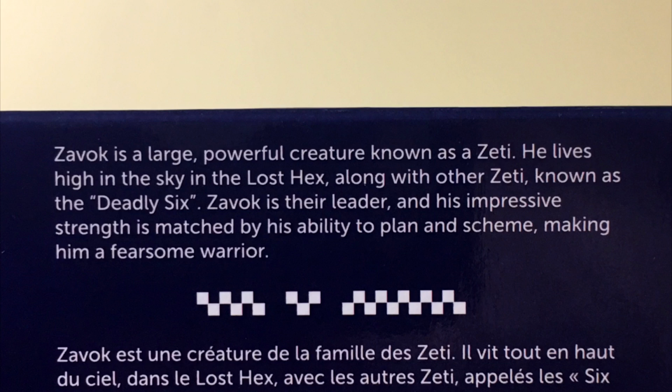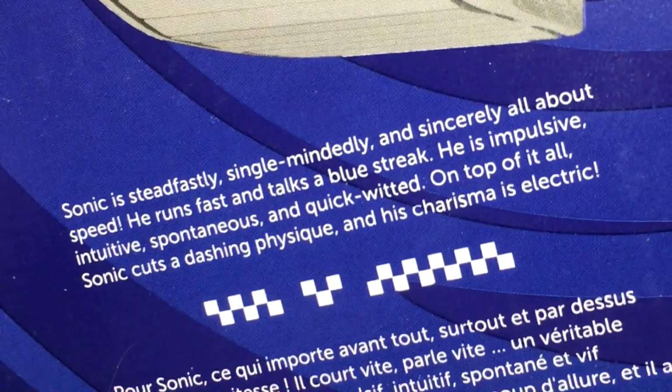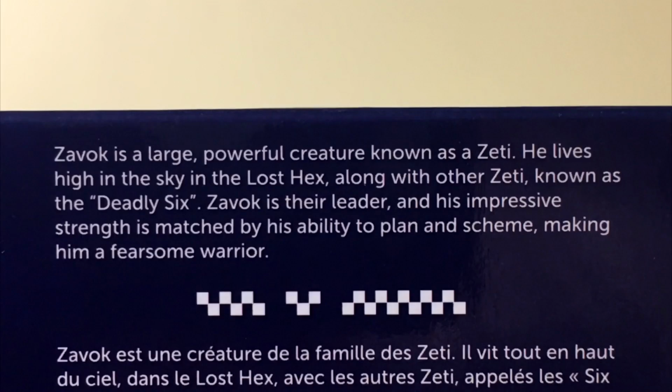These descriptions on TOMY's boxes are always a little weirdly worded. I'm still thinking about Sonic's electric charisma. I really wonder what their source is.